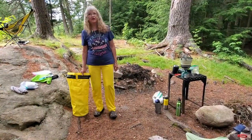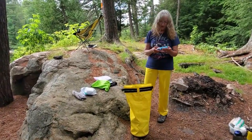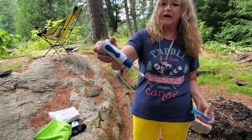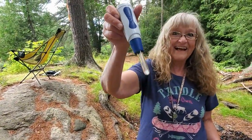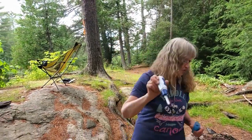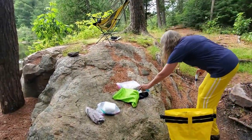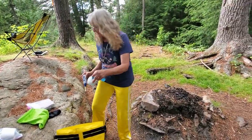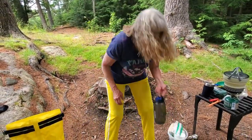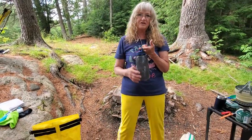I don't carry a barrel, I carry a bag. And to clean the water, we use a, what's it called? Steri-pen. Ultraviolet wand Steri-pen. First, where's my filter? The filter goes on the water bottle. So you filter the water into the bottle, then you wave the wand around for 2 minutes and you've got clean water.